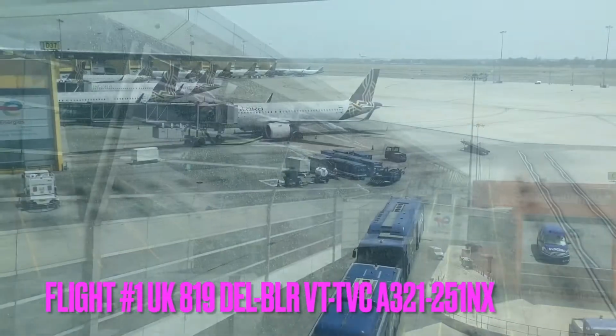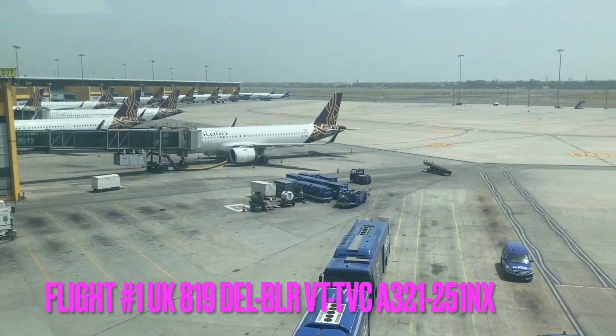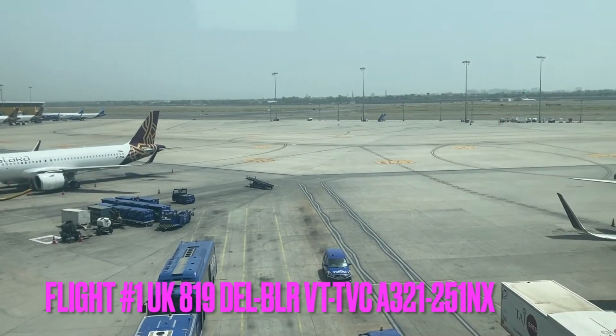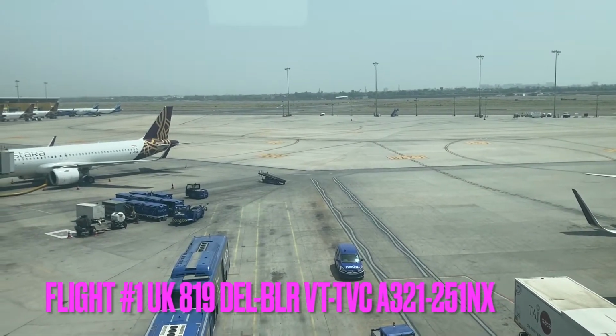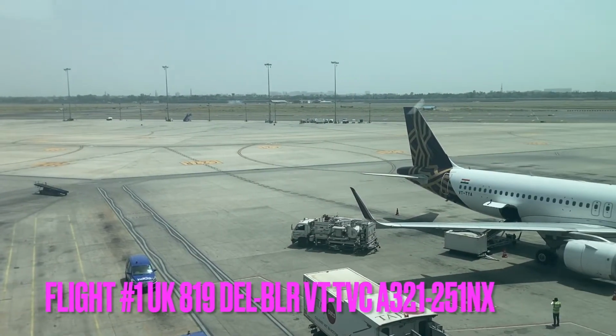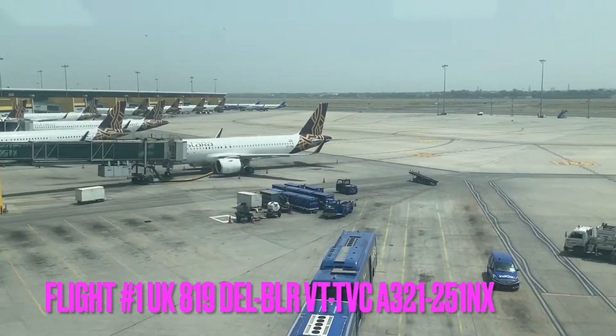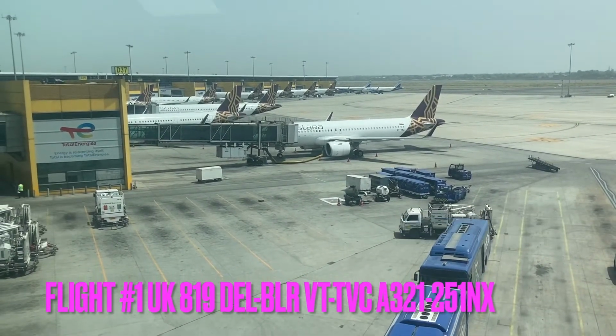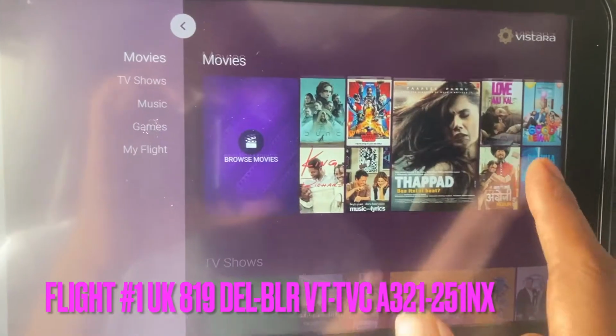The flight was scheduled for 2:15 departure in the afternoon, but I got to the airport really early, fearing a human traffic jam both to enter the airport and at security. This gave me enough time to go enjoy a beer and have a smoke at the smoking room with a lovely view of the domestic airside. And you can see now just how much Vistara has grown.